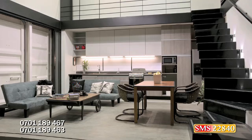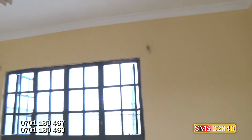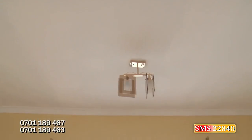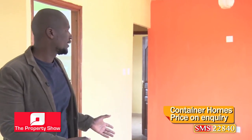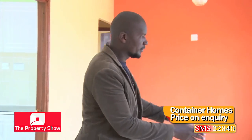This is a basic model of a house, a 2-bedroom house. It is two 40-foot containers joined together to give it more spacious rooms. This is the living room with quite fancy lights. And this is the dining area. And as we move, this is the entrance. You move into the kitchen.